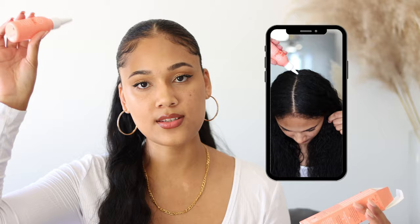I also focused it on my hairline because I have a bit of thinning going on here. I don't know if it's my crown where my hair grows from, but it's like bald spots. I don't like it, and yeah, it's not ideal. And I also put it on the nape of my neck because I have some breakage going on there. So yeah, I focused on those areas and then all over my head, and then I massaged it in.